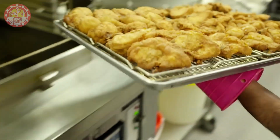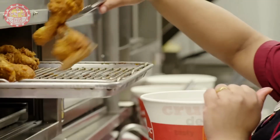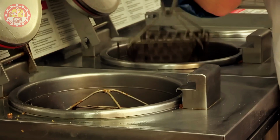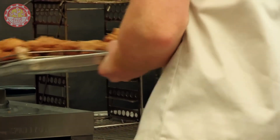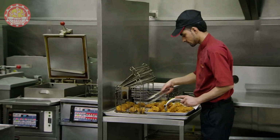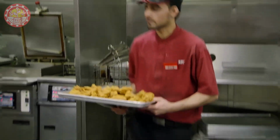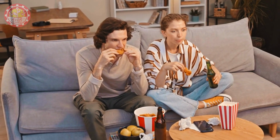Before tenders are packed into your order, they go through a short resting phase. This is done for one key reason: to let the juices redistribute while ensuring the coating remains light, crispy, and intact. Why this matters? Too soon? The coating may still be slightly unstable, causing it to fall off. Too late? The chicken might lose moisture. Just right? You get the perfect balance of crunch and juiciness in every bite.